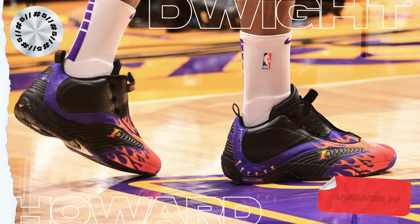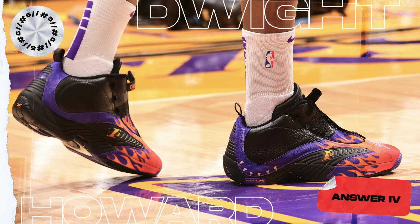Next up at number 5, we have Dwight Howard with the Reebok Answer 4. Now, I know a lot of you youngins never experienced the Allen Iverson signature line like I did, but let me just put you guys on game right now. The Answer 4 was not only one of the most comfortable sneakers that I've ever worn, but they were also one of the most iconic.